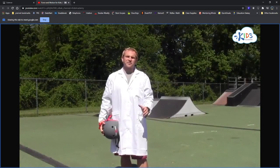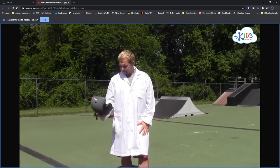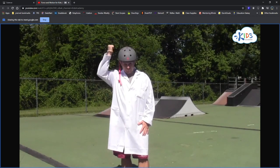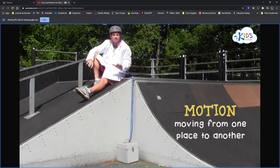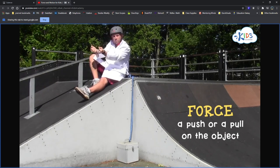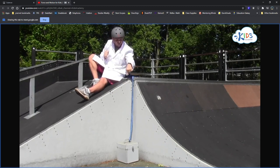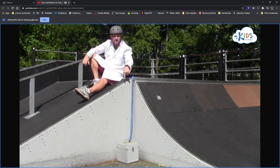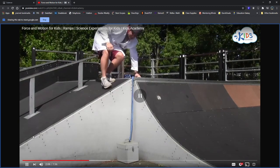We're here at Chatham Skate Park for a skate lab. Now we know the number one rule when we step into the lab, safety first. Today we're going to be talking about force and motion. Now motion is when things move. Force is when you're either pushing or pulling an object. Now what I'm going to do right now is I'm going to try and pull this big crate of bocce balls, big heavy balls, and try and lift them straight up. Let's see how that goes.